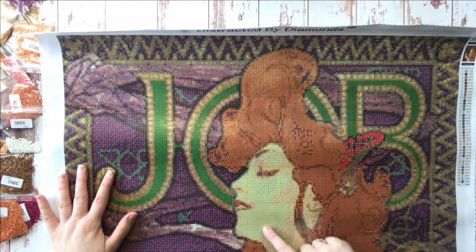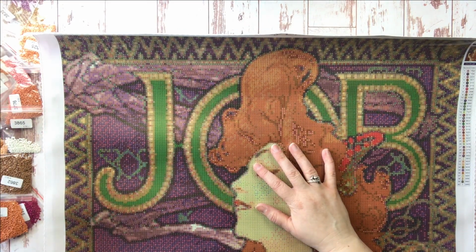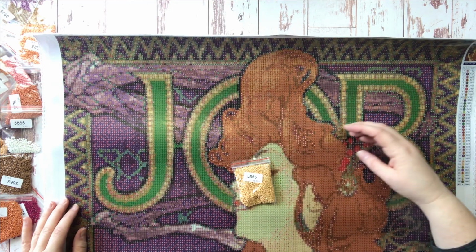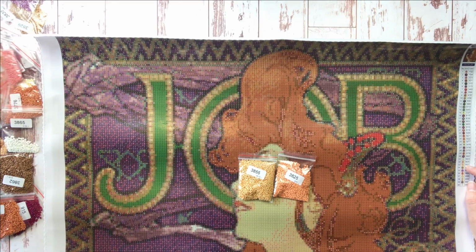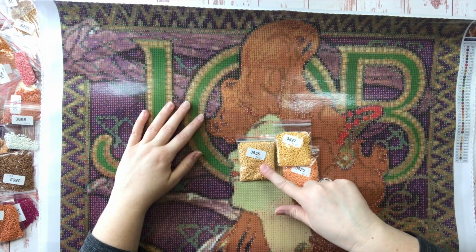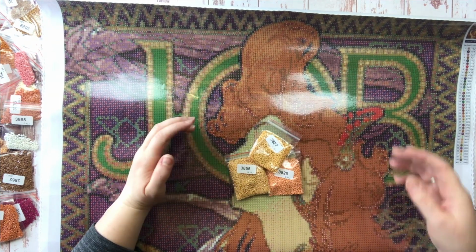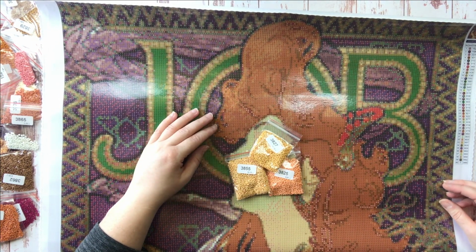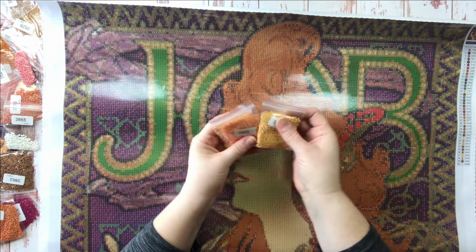All right, so charted colors here are going to be 3855 and 3825 and 3827. Okay, so those are the main skin tones on her face that I can see. And yeah, she's got a little touch of yellow, but some people are warm, some people are cool. So there we go. That's what's going on there.